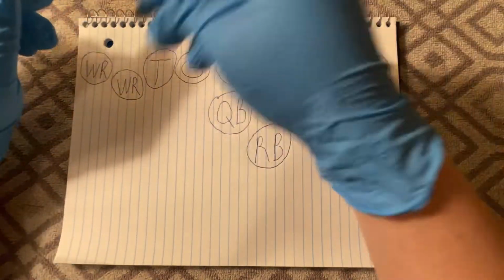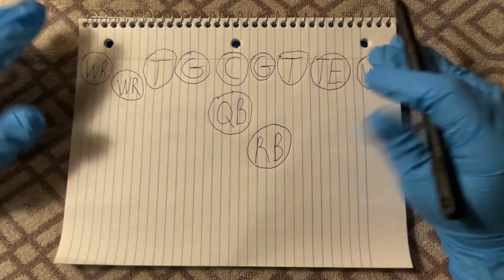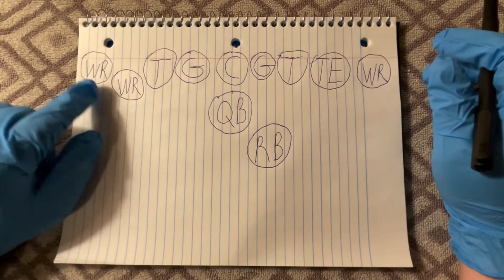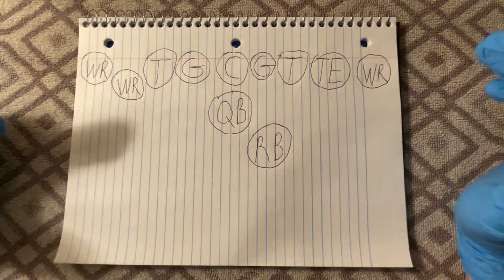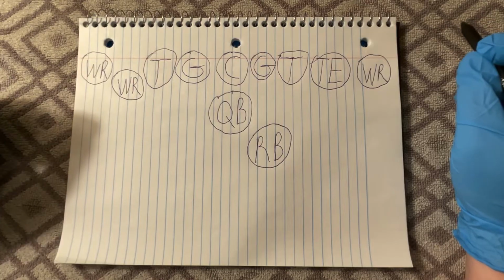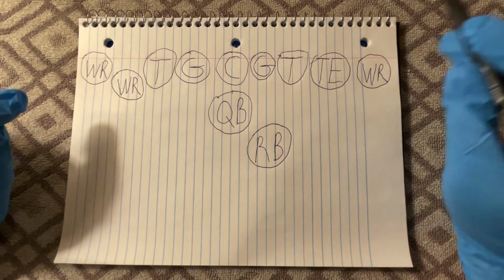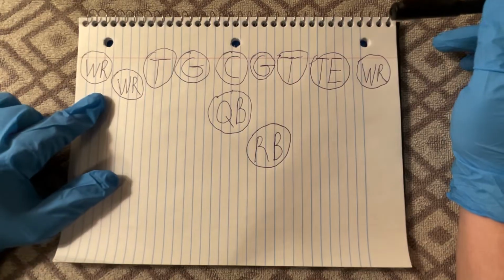So anyways, we're starting here on the left side of this piece of paper. This is the offense, by the way. So over here we have two wide receivers. Okay, can you guess why they're called wide receivers? That's correct. It's because they play wide and they receive the football. Very good. So, on the left-hand side, we have two wide receivers.